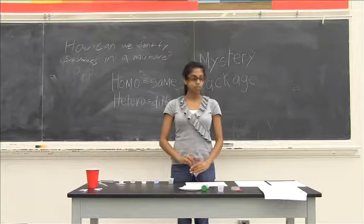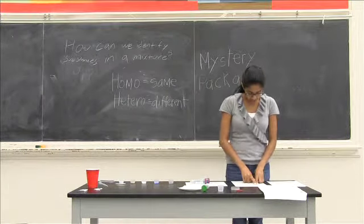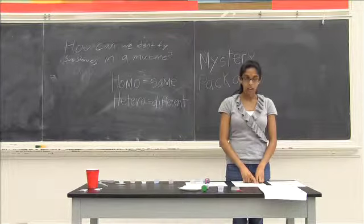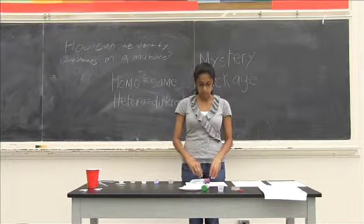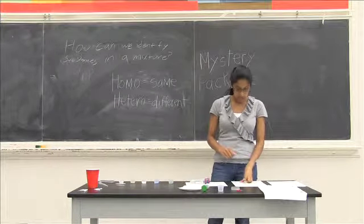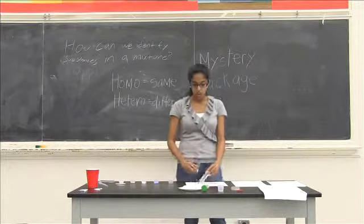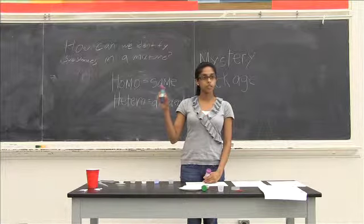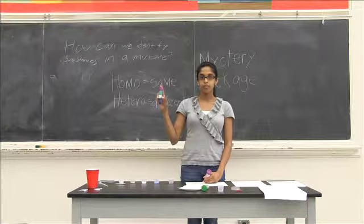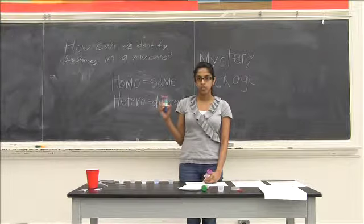So, let's look at our worksheet. Homogeneous is the same and hetero is different. So, we know that a heterogeneous mixture is when two substances do not mix evenly. And you can write this down in your worksheet here. So, do you think that the vial of oil and water is a heterogeneous mixture or a homogeneous mixture? I think it's a hetero. Right, and how do you know that? Because you can still tell which one's which.